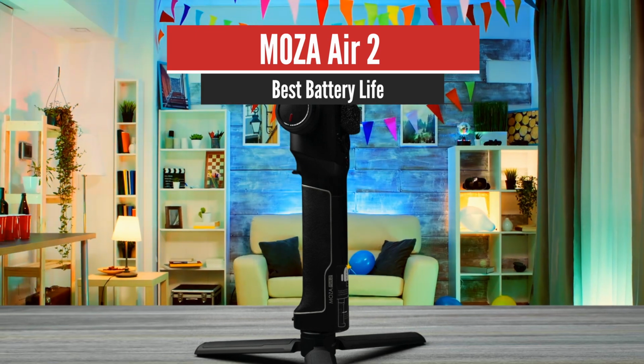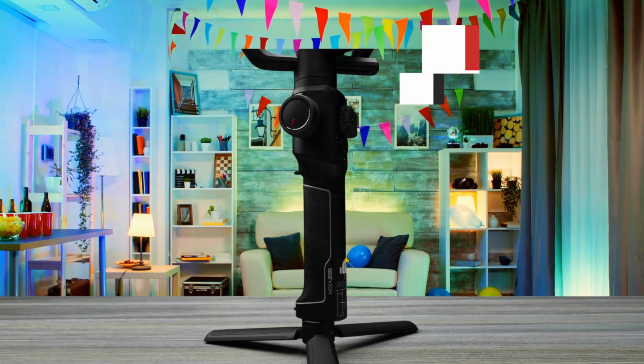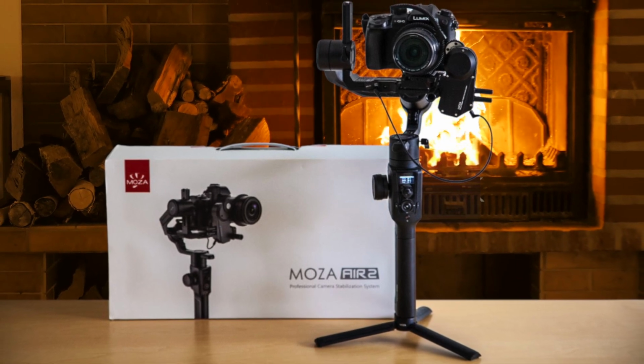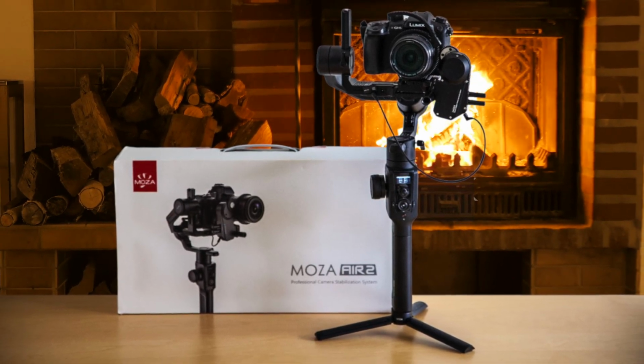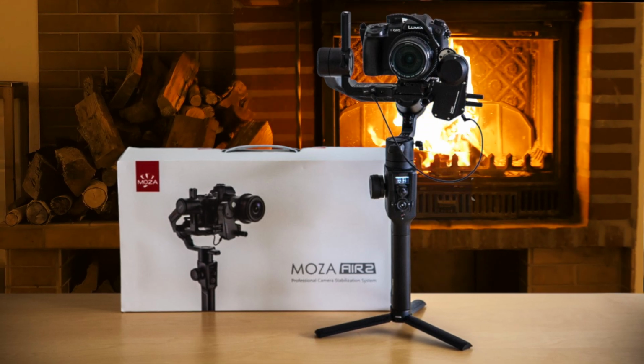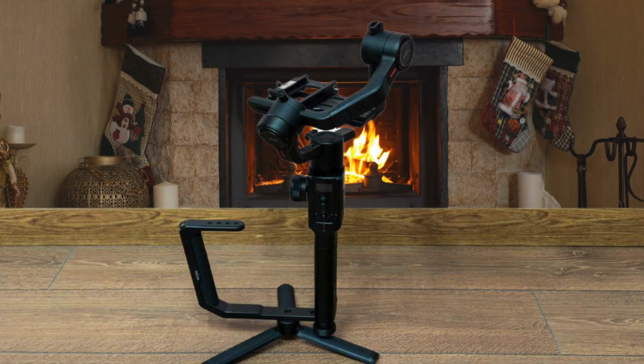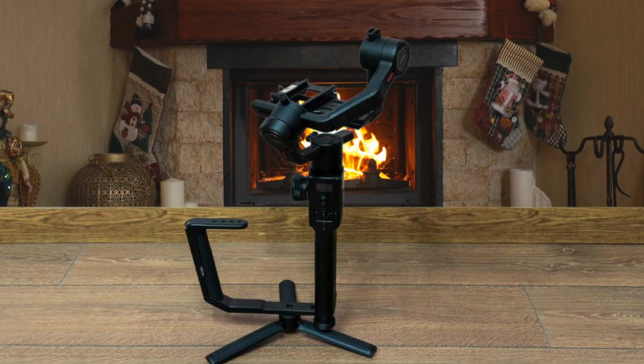Number 4. Moser Air 2. Best Battery Life. The design of the Moser Air 2 is very reminiscent of any larger weight capacity single-handed gimbal that's available, think the DJI Ronin S. Unlike that one, the back support arm that connects the roll and the tilt axis has been angled down so you can clearly see the back screen of your camera.